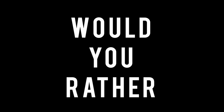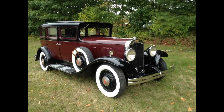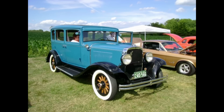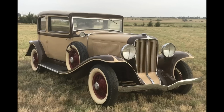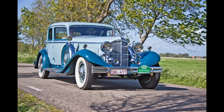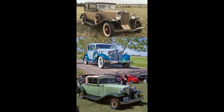All right, now it's time for Would You Rather, steak or chicken, paper or plastic. 2 scenarios today. In the first scenario, 1930 Oldsmobile F30 or 1930 REO Flying Cloud or 1930 DeSoto CF. I am going to leave this here for a minute. If you need more time, feel free to pause the video. Moving to the second scenario, 1931 Auburn 8 or 1931 Rio Royale or 1931 Chrysler 8. Once again, going to leave this here for a minute. If you need more time, feel free to pause the video.